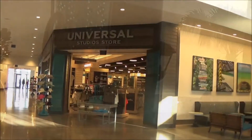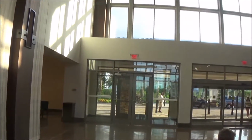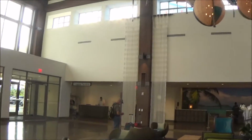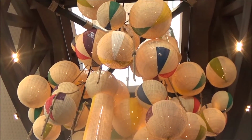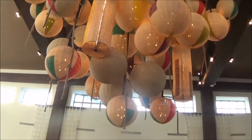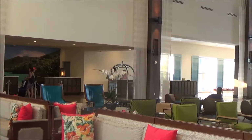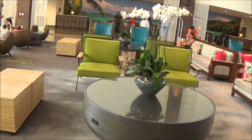I just want to show you a quick shot here out the window of the cabana, and show you it is literally across the street. There's a Universal store, as is in every Loews hotel on property. The store there is very nice. They have a lot of Sapphire Falls related merchandise right now, and amongst other things, Harry Potter merchandise, which a lot of people want, and Universal Parks merchandise also. This hotel is very large, a great place to just go and sit and relax if you wish.